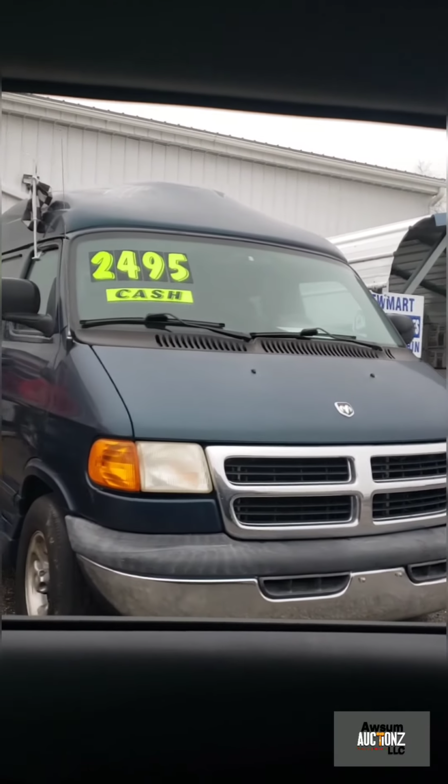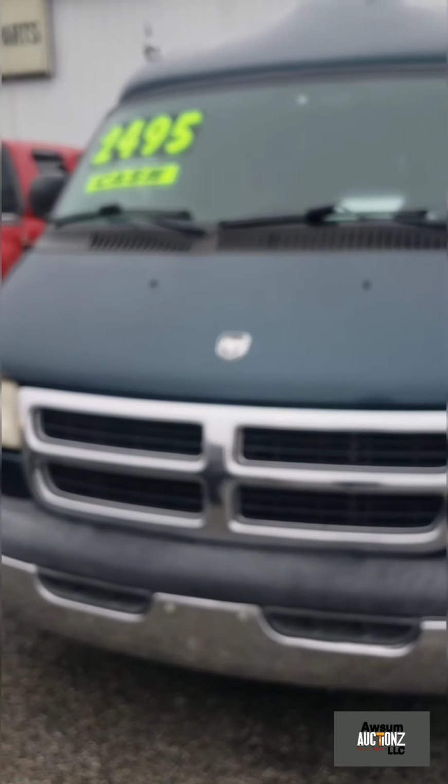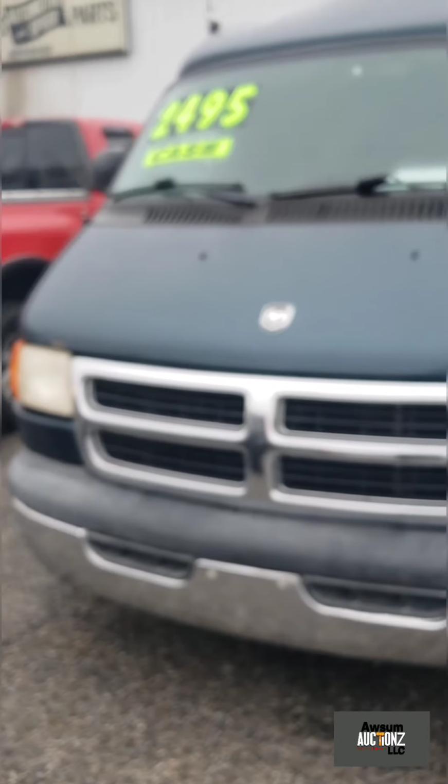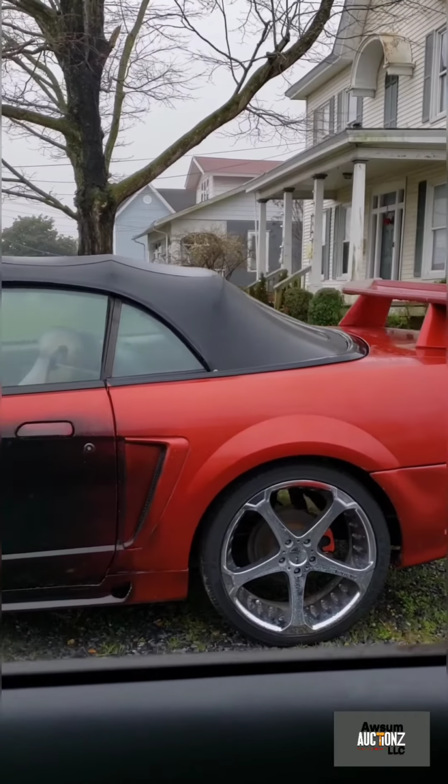F-150 Ford over there. And over here, that's the newer high tops. Let's take a look at it. Y'all, the newer Dodge Ram, $24.95. Let me see, since the high top as well. They don't make them as good as they used to, but they're still nice. Y'all, look at the Mustang they got for sale.